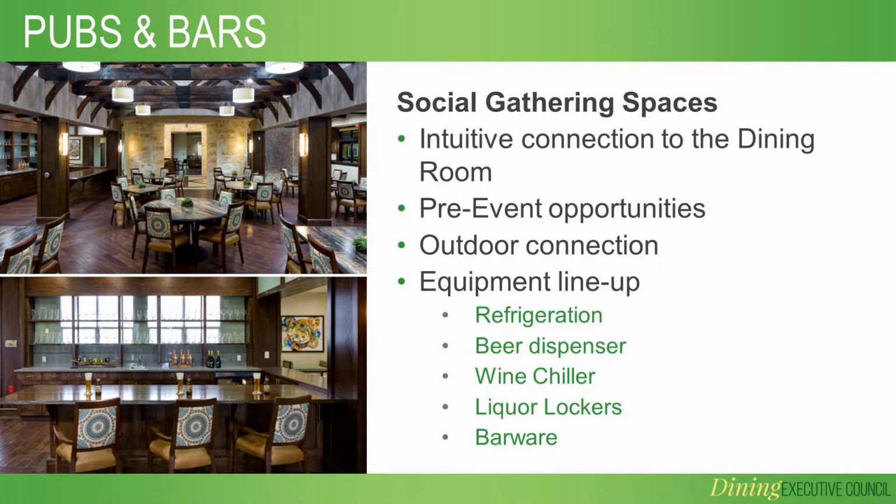Bar equipment can be as sophisticated or as simple as the budget and beverage menu dictate. Some of our clients serve beer and wine, while others add mixed drinks to the menu. Many of the bars that we design include under-counter refrigeration, often with glass doors to merchandise canned and bottled beverages, beer dispensers and kegerators, which add to the decor, wine chillers and wine displays, liquor lockers for residents to store their personal liquor stash, glass washers, ice bins, and a variety of barware.